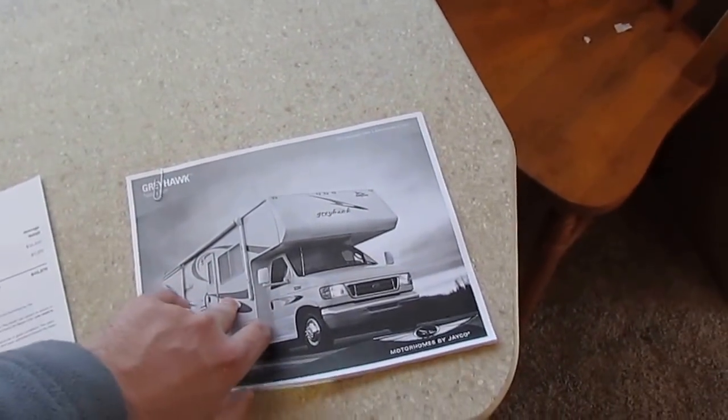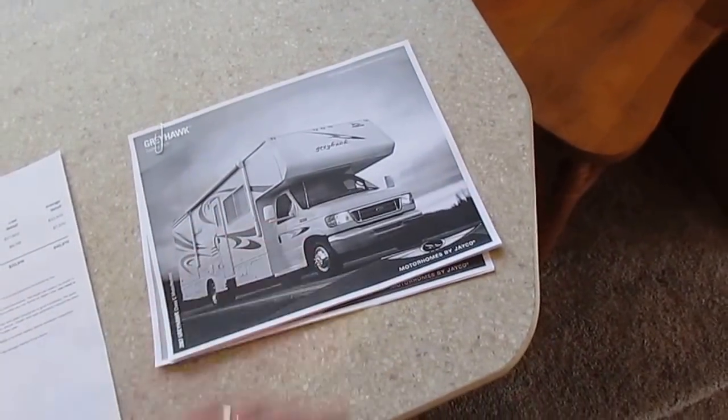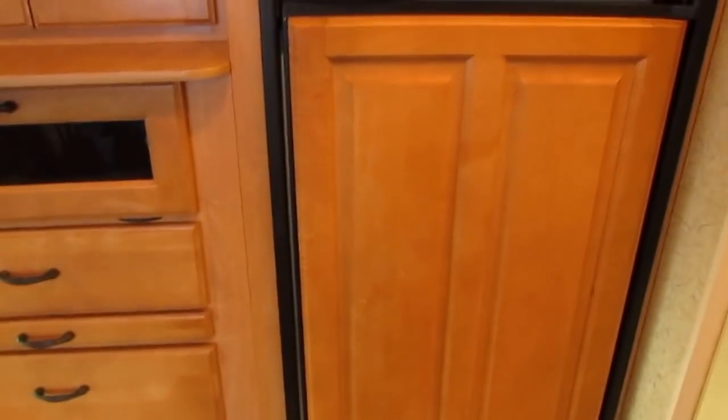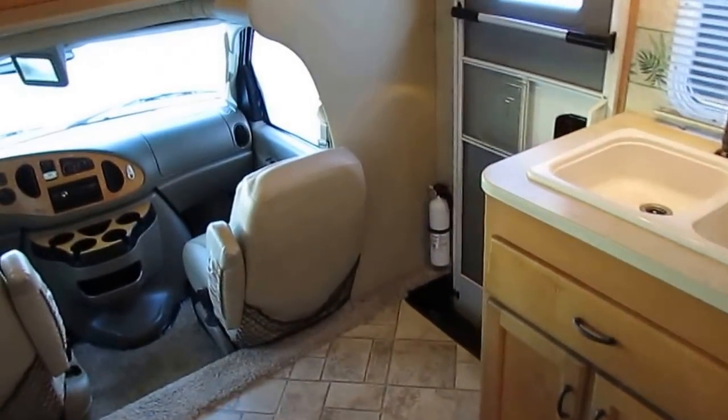And let me clarify this, folks. If it's not listed as optional, you don't add for it. Folks, this isn't the 1970s. You don't add for air conditioning on a motorhome. You don't add for a refrigerator on a motorhome. You don't add for a microwave, a stovetop. You don't add for an awning. You don't add for a furnace or a water heater.